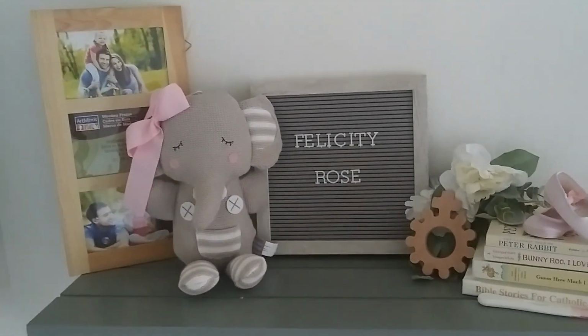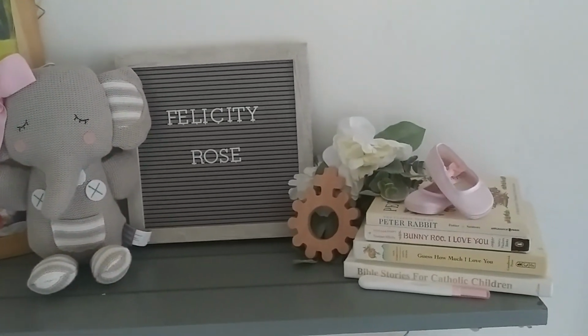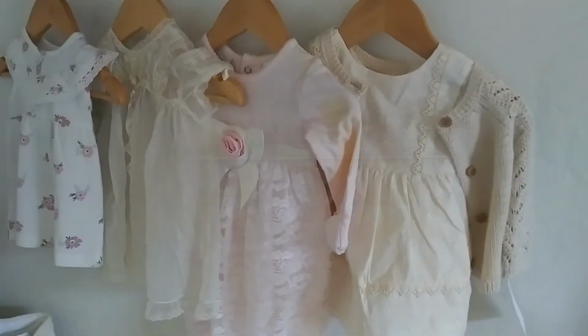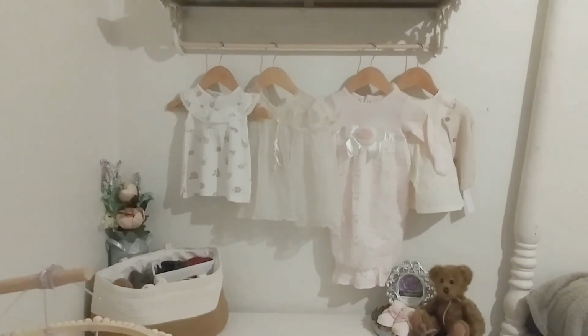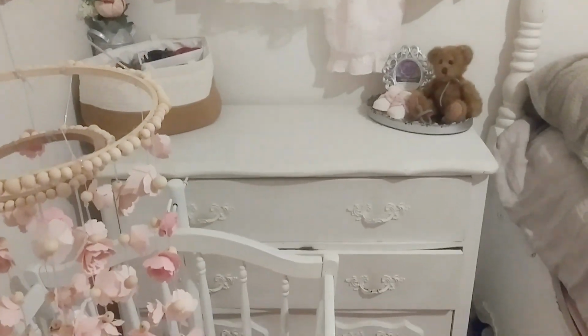Here is the grand reveal of Little Felicity Rose's Nursery Corner. Everything came together so nicely. I cannot wait to have my little girl inside that cradle and enjoy her little nursery corner that has been made with so much love.